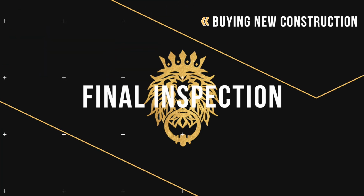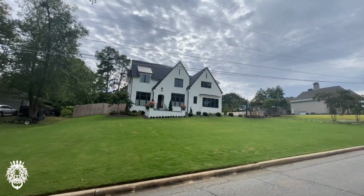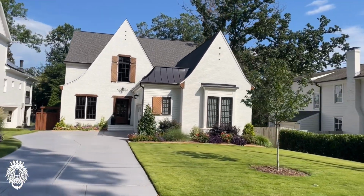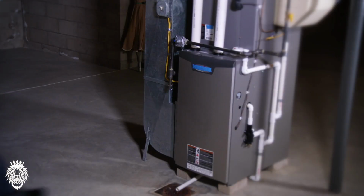So the next step in this process is step 10, the final inspection. This is something we always recommend for our new construction clients. That is, get a general inspection that looks over all the electrical, looks over everything about the house. This is above and beyond what you did on that pre-drywall inspection. And this gives you a list of any things that could potentially be not hooked up correctly.